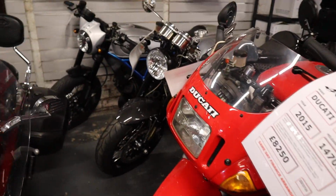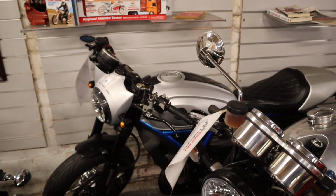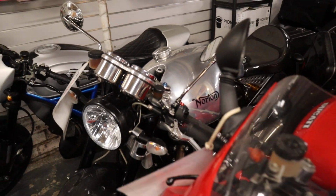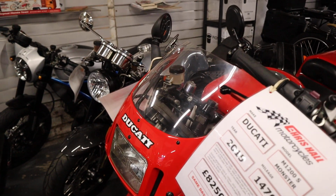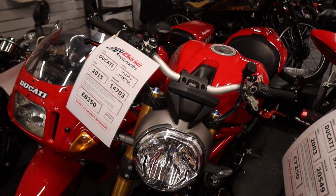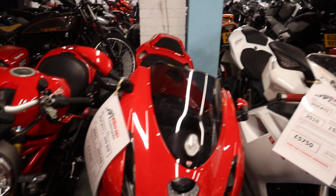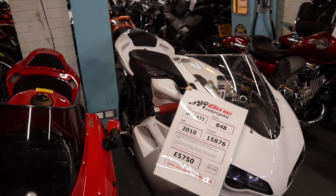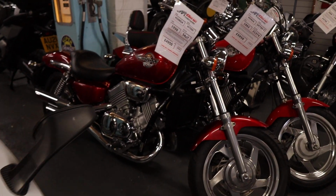Let's just get down here. We're a bit squashed in at the moment because, like I said, I think we've got about 185 bikes in stock. So we've got the Ducati Cafe Racer, the Norton Domiracer. Excuse me, I've got a bit of a throat thing going on this morning. Ducati 851, Ducati Monster 1200S, Ducati 999, and a Ducati 848. So I've ended up with all Ducatis in a row apart from one Norton there. Not sure how that's happened.